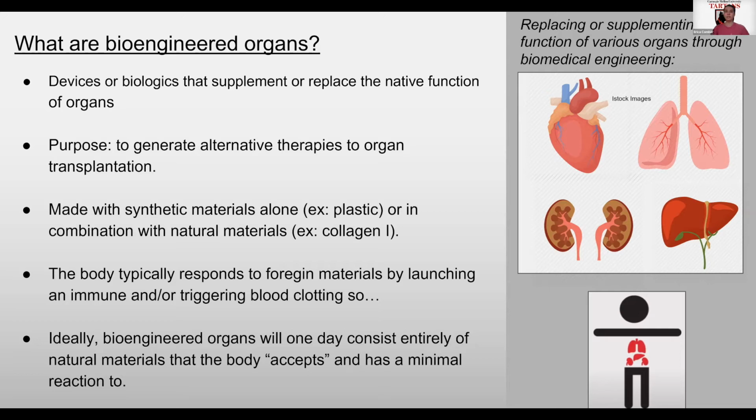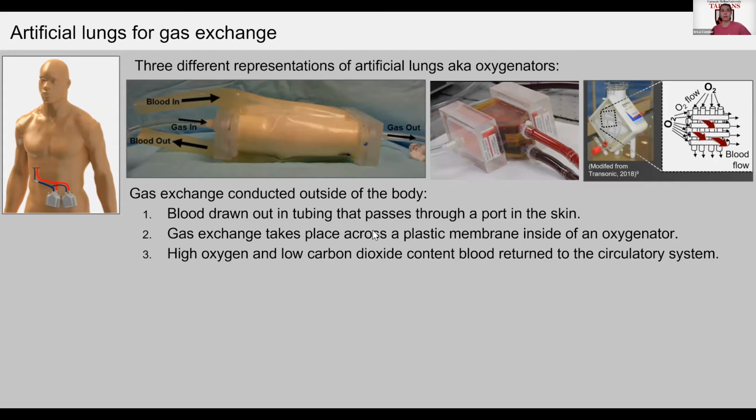To give you an example of a bioengineered organ, artificial lungs is one that has been particularly useful recently. The way this works is it uses an oxygenation device that is positioned outside of the body. There are three examples here of what those devices can look like. Blood is drawn out through essentially a tube that acts just like a straw would, where it's sutured into one of your blood vessels. The blood is pulled from the body, passes through the skin, enters the gas exchange device, and then within that device, gas is passively exchanged, where your blood then has a higher oxygen content and a lower carbon dioxide content, and then the blood is sent back into the body and returned to the circulatory system.